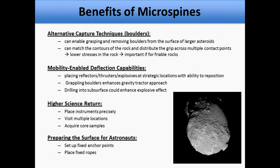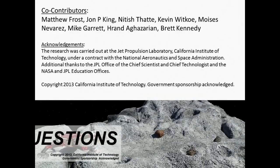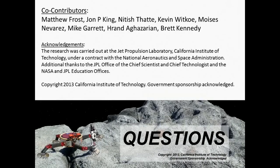And really my favorite version of this is as a precursor to a crewed mission where the robot is sort of scouting out locations of interest, but also setting up a network of cables that you've tested so you know that they're secure, so that when the astronauts get there, they don't have to worry about the safety problems, they can worry about the exploration problems. So again, thanks for your time. I'm happy to take questions.